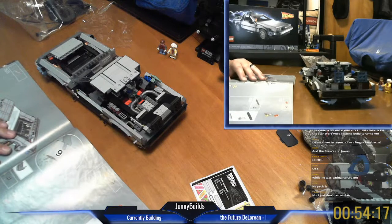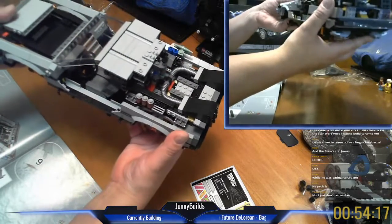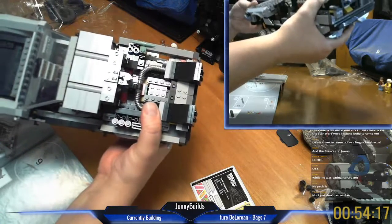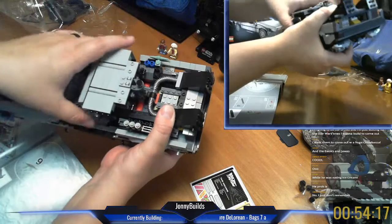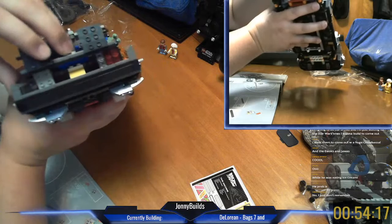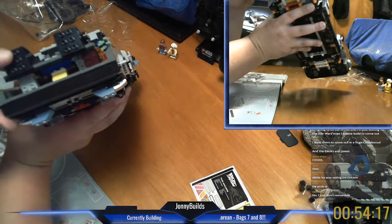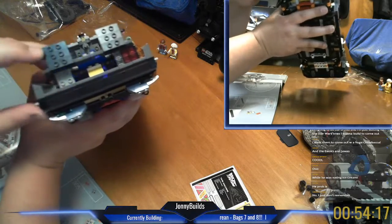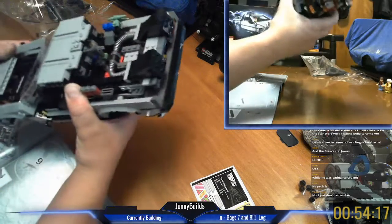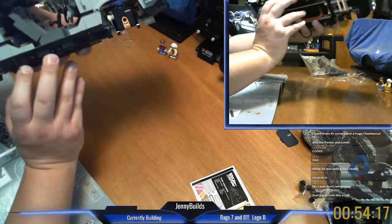Alright, there we go. We are done with bag number 8. So here we go. Let's give a little overview. We've got some doodads here, some piping here. Mr. Fusion is going to go right here. We still have to finish the exhaust vents here. Uh-oh, I lost that. It fell off somewhere. I'll have to find where it went. But the other rear light thing, and the license plate's going to go there. Yeah, it is starting to look like a car. Actually, it looks like a spaceship.